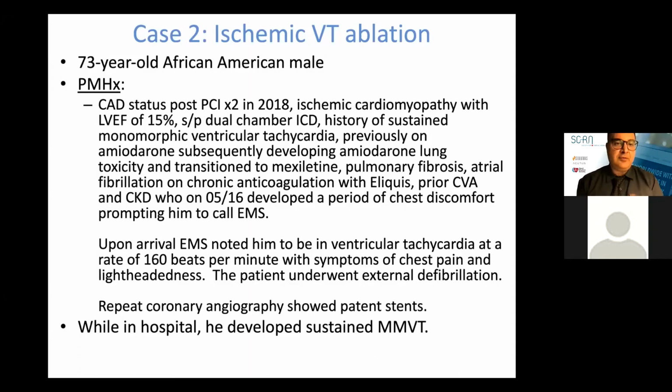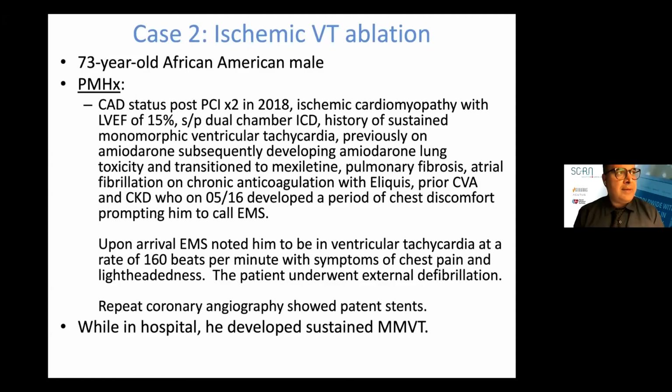All my cases are zero fluoro. Most of them, especially the VTs, have devices, and a lot of them have CRT. I have not had even one case where the lead was dislodged. My concern is really not about the number of leads, but how fresh the leads are. If the leads were placed within a month or two, I would probably avoid doing that. You could dislodge them even with fluoroscopy, that's just the fact of it. An RV lead and LV lead are not going to be dislodged.